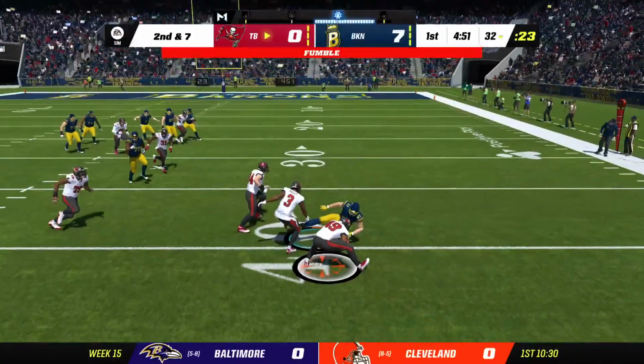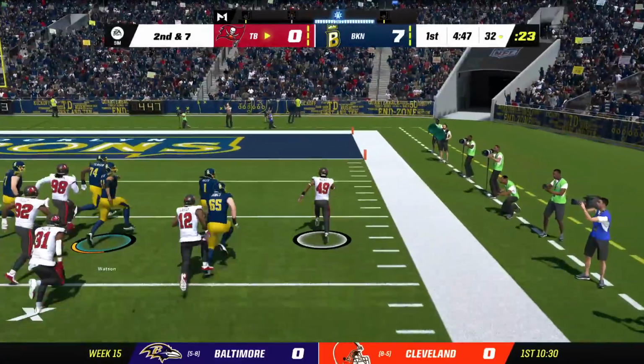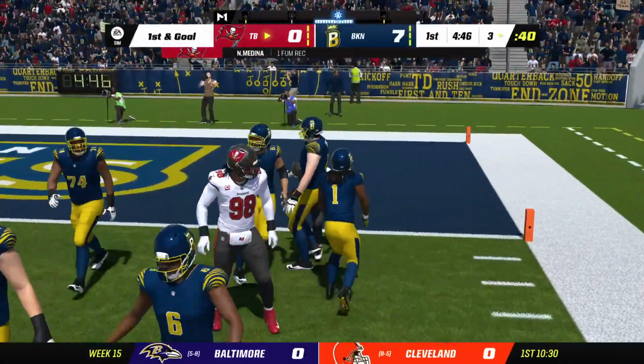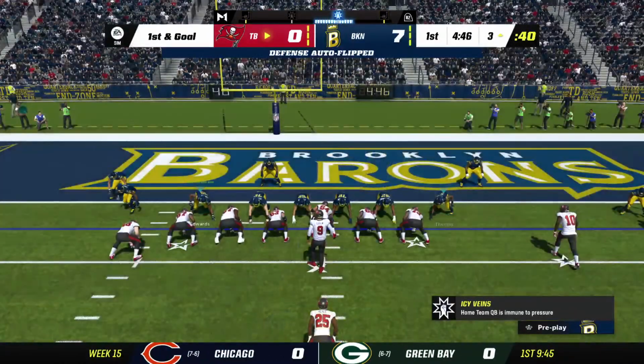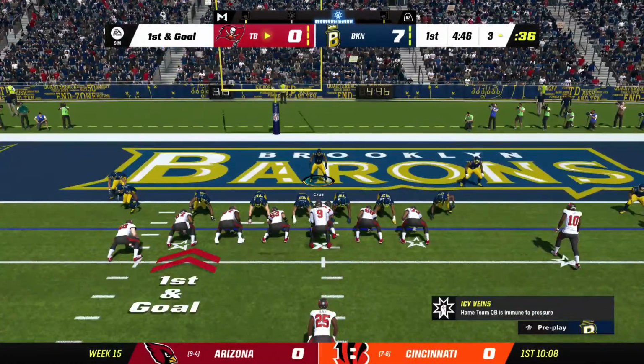And the ball is knocked out, and it's picked up by the Buccaneers. Loose inside the 30, inside the 10. And nearly a touchdown as they finally stop him down at about the 3-yard line. Here we go. The defense gets him the ball via the turnover. Now can this offense cash in?